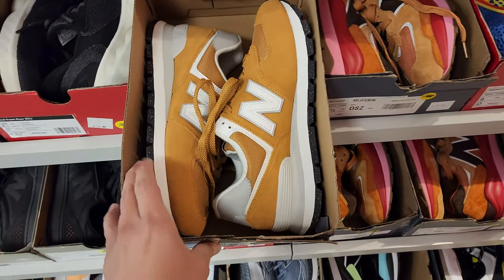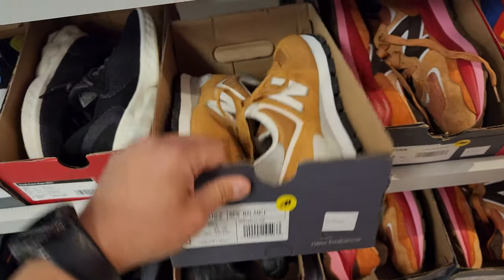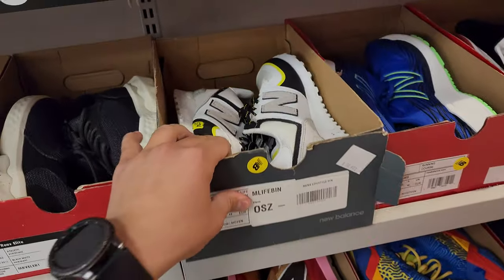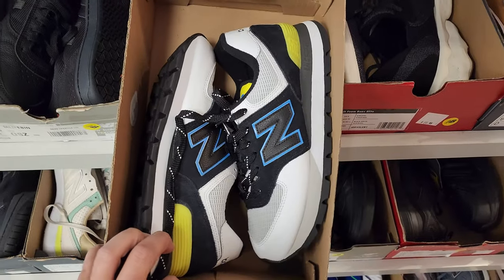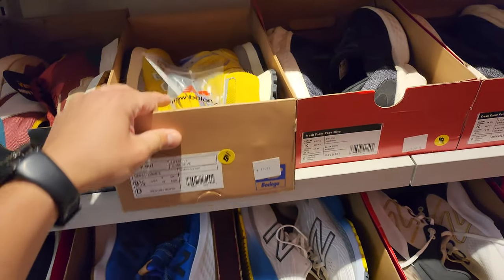Got some 574s. These are the rugged ones with the thicker outsole. Down to $80. These are normally 80 bucks. So 80 bucks. These are 8.5. Size 8 right here. These are 80 bucks as well. Isn't retail 80 for those?